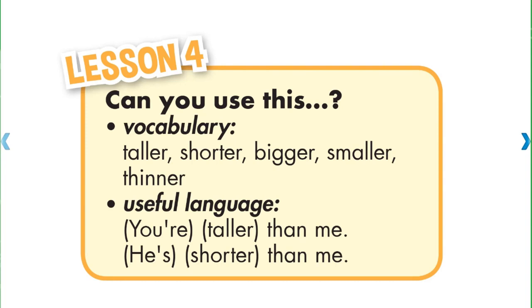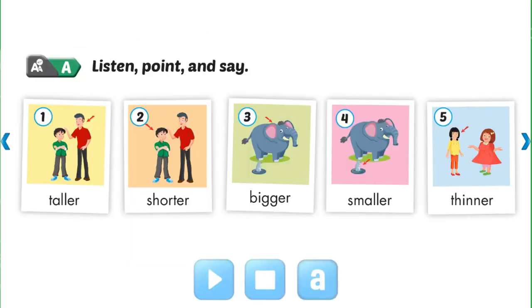In this lesson, we will learn how to use this vocabulary and useful language. A. Listen, point, and say. 1. Taller. 2. Shorter. 3. Bigger. 4. Smaller. 5. Thinner. All right, students. Let's do it again.